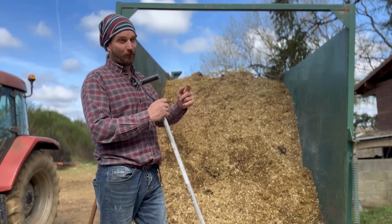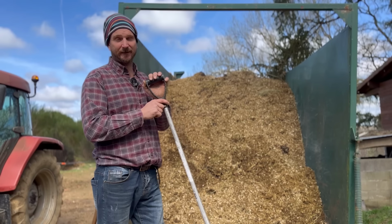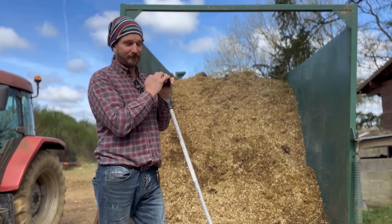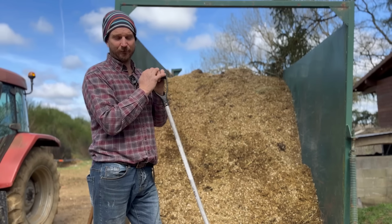We keep flicking it up, and when it's full like it is now, we can shut the ramp, and the hitch is just underneath me, goes on the tractor. And when we get to where we tip to the big muck heap, we can open the back door. So it's a really convenient, useful tool.